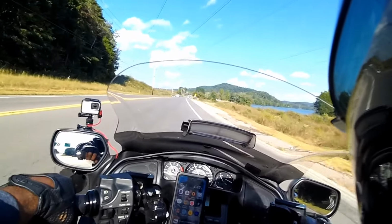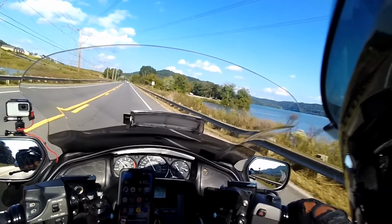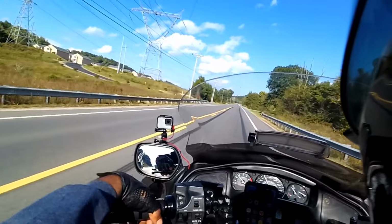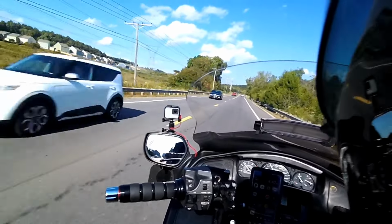Can't wait to get this bad boy on the Dragon, see how it performs, keeping this bike planted on the ground. All right, let's take it to work.